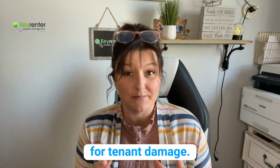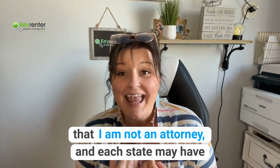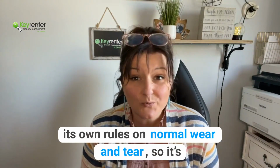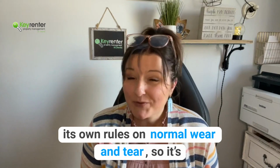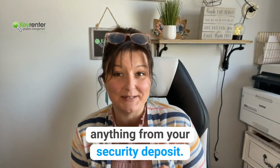mistake for tenant damage. First, let me just preface this really quickly that I am not an attorney and each state is going to have its own rules on normal wear and tear, so it's always a good idea to consult your attorney before you take anything from your tenant's security deposit.